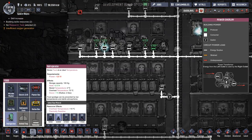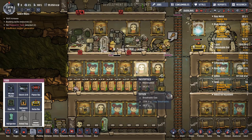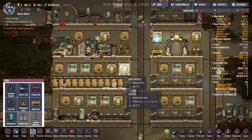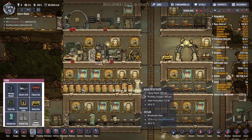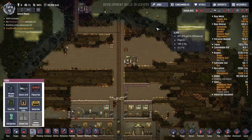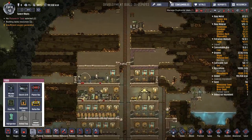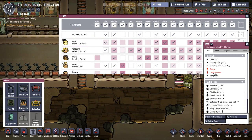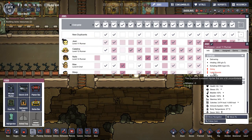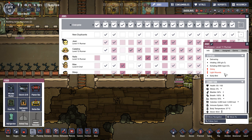So let's work our way through these things. There we go. We'll pop that in there. So we've got some extra space for food. Okay, now think about that. And then Jean is the one that we were letting through up here. Let's just have a look. Where is Jean? She's got light wounds, apparently. Oh, okay. Didn't realise that. We'll have a look at that in a moment.